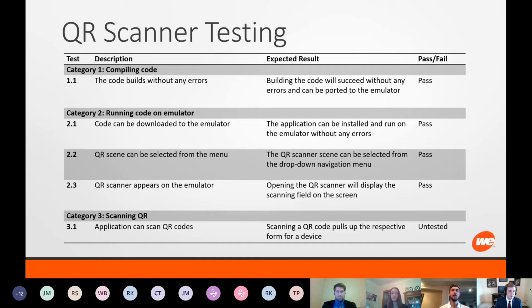So with the QR scanner, we too ran into some problems. As shown in the demo, it does run without any errors. It can be downloaded and run on the emulator, and the function for the forms all work properly. However, due to a poorly timed expiration of our security certificate, we were unable to actually put it onto the HoloLens itself and test it out that way. And while this is a fixable problem in the future, it would just take some time that we sadly do not have.